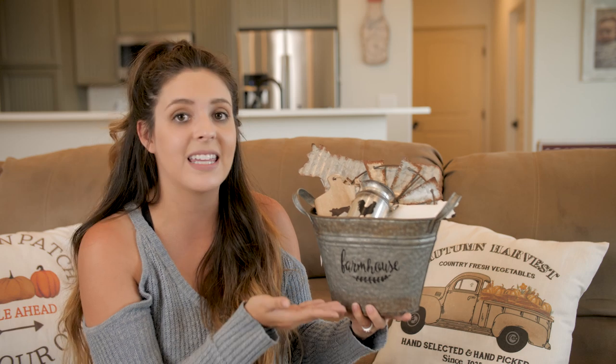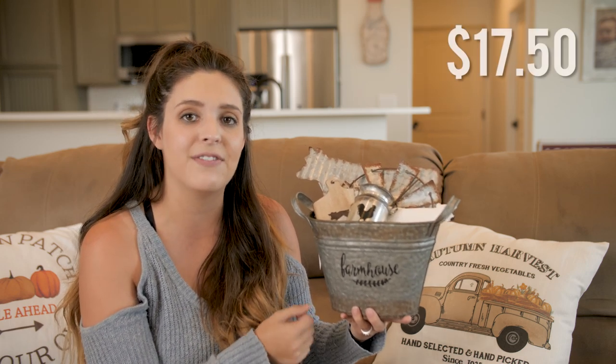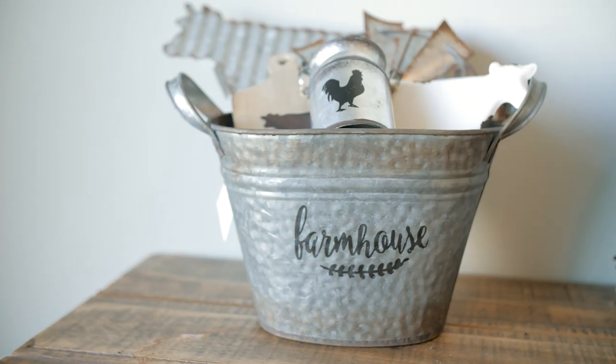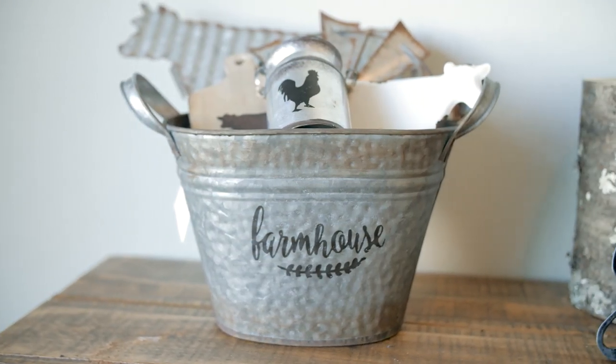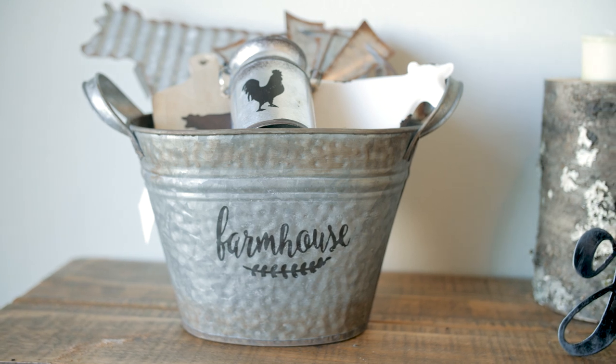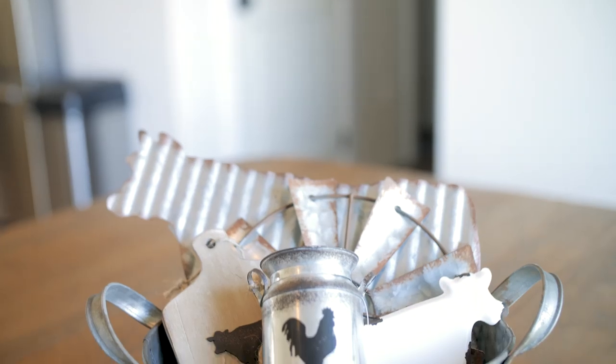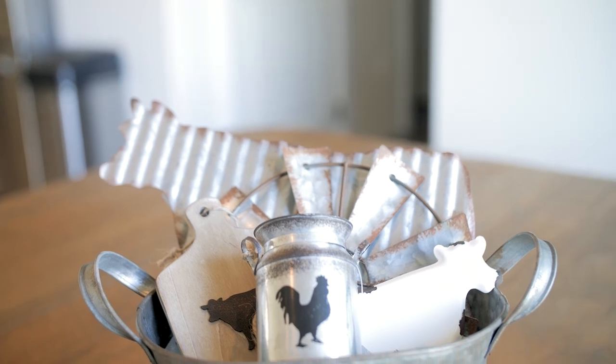Okay, farmhouse friends, so here we have our farmhouse styled gift basket from Hobby Lobby. Now I spent only $17.50 before tax on all these items here. So an incredible deal for such great pieces of farmhouse decor, really. So I worked really hard to make sure everything was affordable, but also trendy when it comes to farmhouse decor. So I think everything turned out really, really great.